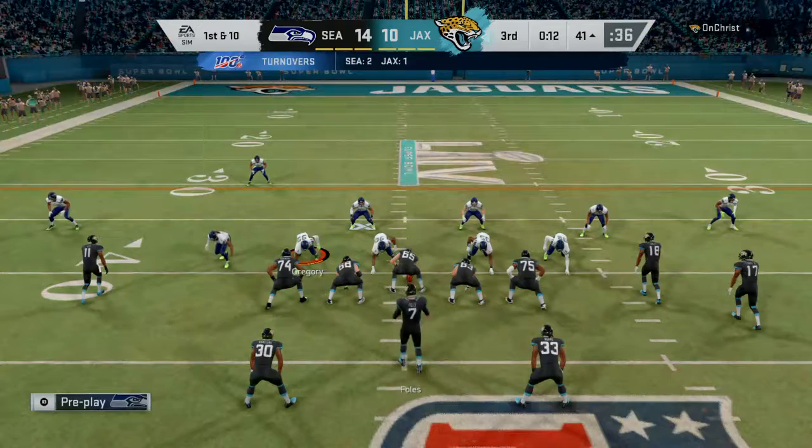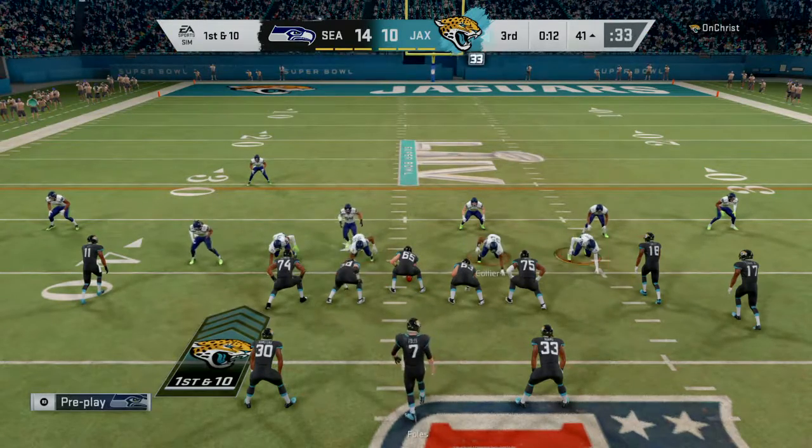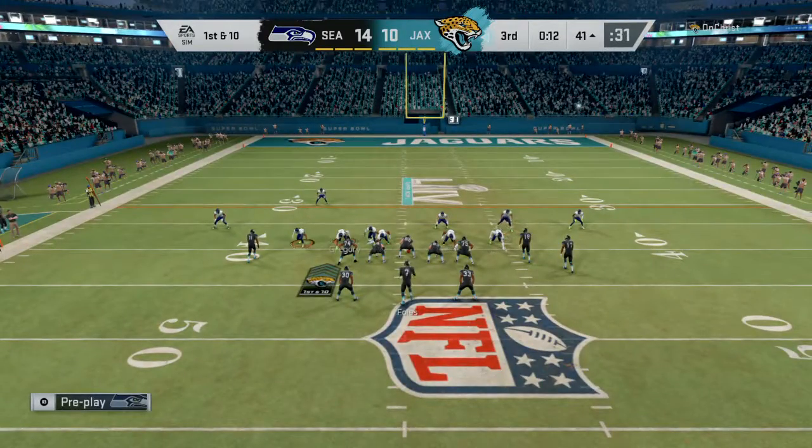Here we go. Right there. 54. Right there. 54. Pick.